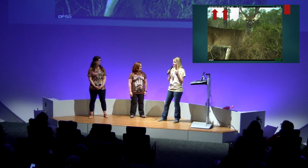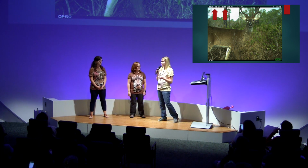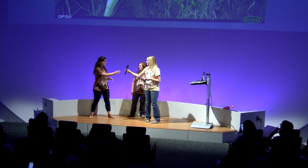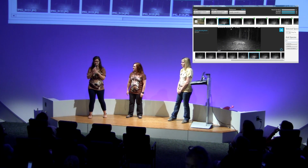So, okay, we have these pictures. Wonderful. We have dates and times. Okay, great. Well, how do we actually turn that into science? So we use a specific software platform, which you can see up here. This is our eMammal software.